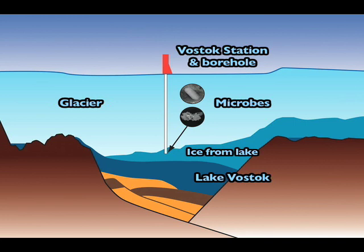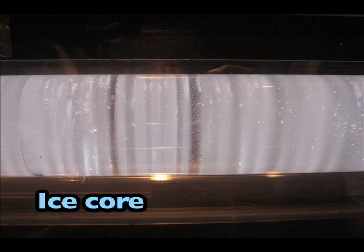lake. The conditions at Lake Vostok are so extreme that it would seem nothing could live there, yet in the ice that had frozen off the lake, scientists found evidence of microbial life.